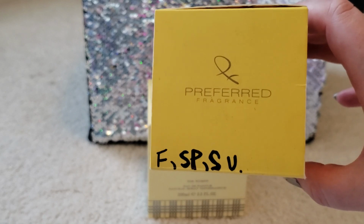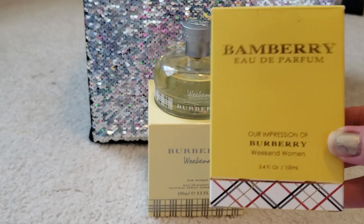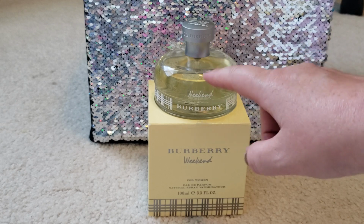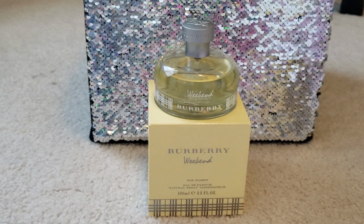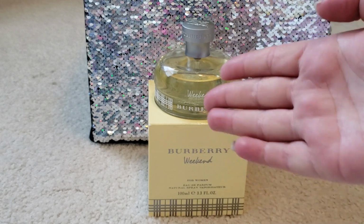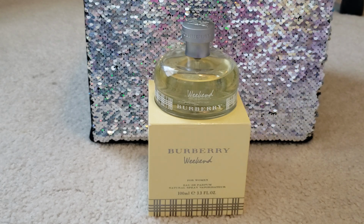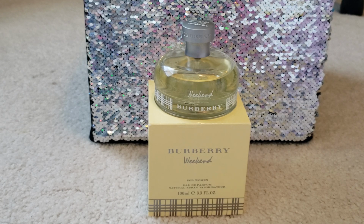I think it was like anywhere from $3.50 to $5 for this. And this is a big bottle too. This is a 3.4 ounce. So again, you're getting 100 milliliters. Kind of the same size as this. This is a 3.3, so you're getting 100 milliliters. But that one was $5 compared to this one being anywhere from $70 to $80, $60 at the least. Anyway, I showed that because they are very similar fragrances.